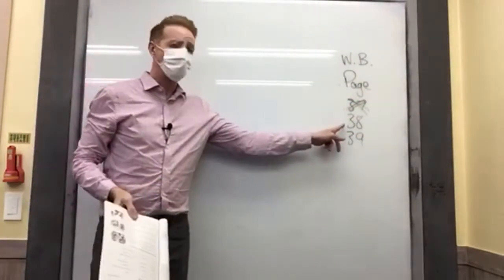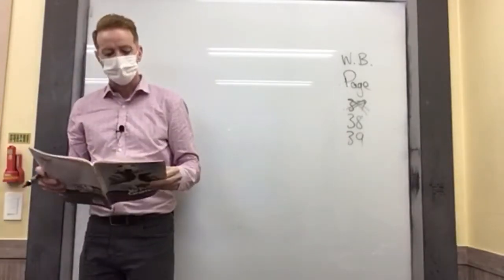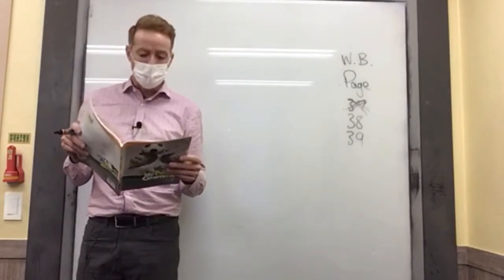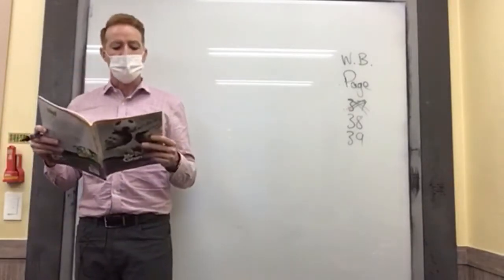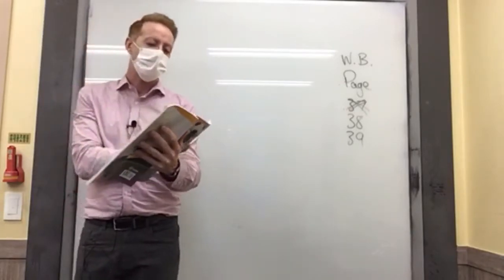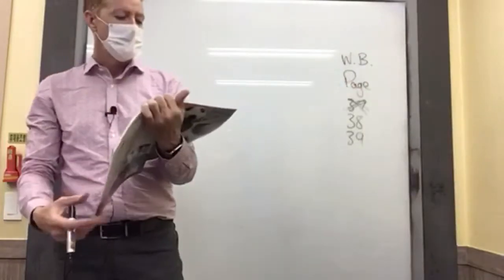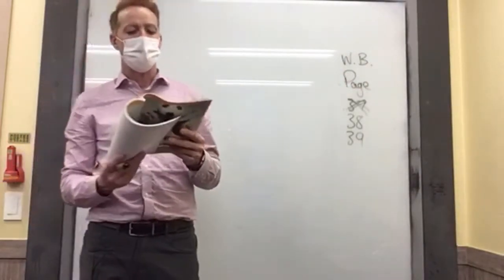All right, so let's do page 38. We have to do part C. Choose and write about you. This is about you and your family. Now we have to use the verbs on the left-hand side of the page, all right? So we have a list of the verbs here, and we have the frequency adverbs at the top. They are always, usually, often, sometimes, and never.